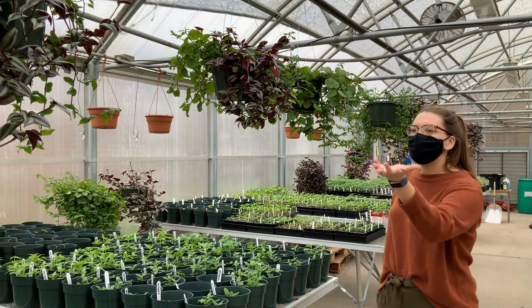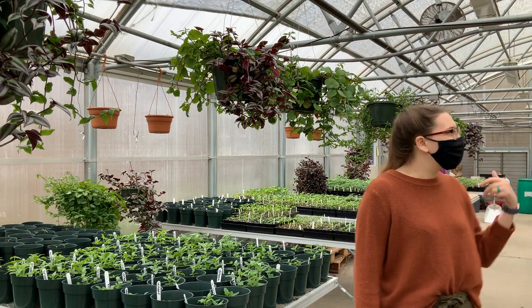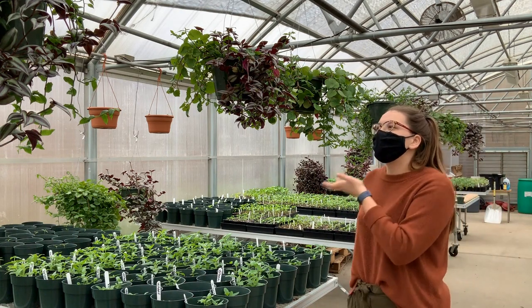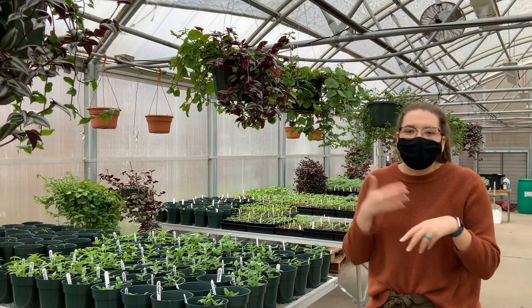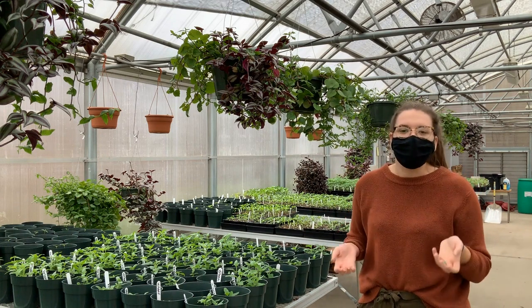All right, so as you can see, we've got a variety of hanging baskets in here. Almost all of the hanging baskets that you see are our perennial hanging baskets, which means they're going to come back from year to year. So typically people like to take these, hang them on their front porch. They get very full, very pretty. And then they're, of course, going to come back again the next year, so you can bring them inside and then take them back out, and they'll continue to live.